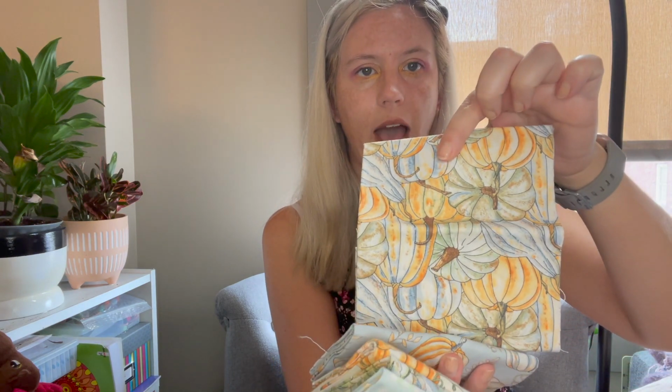And then the last thing I wanted to show you was I was at Walmart the other day. I don't go to Walmart often. I go almost never, but I needed to buy windshield wipers, or wiper blade inserts. And I just went to the fabric section, and they had this adorable fabric pack of these beautiful fall fabrics. Whoop. I just thought they were so pretty. So I kind of just had to buy it.